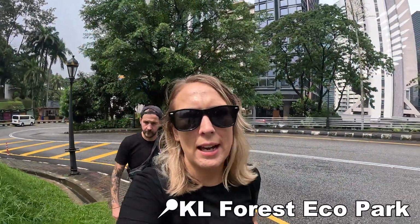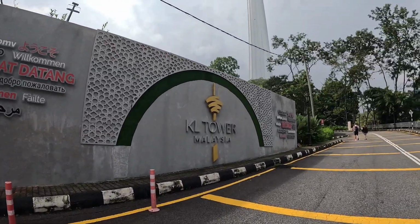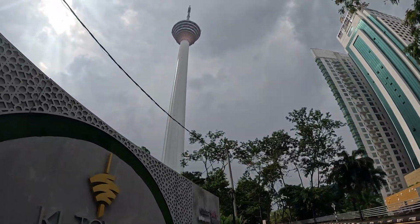We just came to the gate to the Eco Park, and the guy said that it might be closed because it's been raining, but we're going to keep on going up. Some guy just shouted on his moped that there's actually a free shuttle up here. We could do the exercise, so we're going to walk it. It looks like the sun's coming out now, so hopefully they open it. KL Tower. There it is.